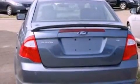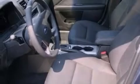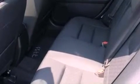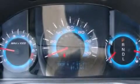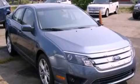double wishbone independent front suspension, four-wheel independent suspension, 17-inch wheels, a low tire pressure indicator, a security system, and cruise control. With an EPA estimated rating of 33 miles per gallon on the highway, this vehicle does not compromise its fuel efficiency for size, comfort, or fun. Please call us today for more information on this great vehicle.